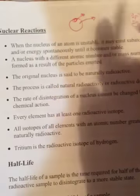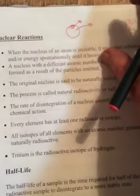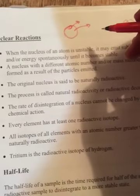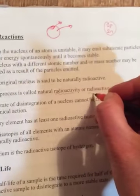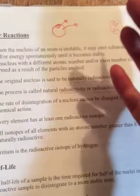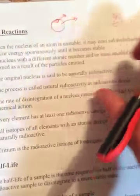Okay? So this whole process of throwing things out, it's spontaneous for the most part. There's tons of elements in our world that are spontaneously nuclear reactive. They undergo what's called radioactivity or radioactive decay. They're naturally radioactive, meaning they just do it on their own. When they're formed, they weren't stable, and so they're emitting particles. Now, sometimes we create things that are not natural, but once we've created them, they're radioactive.